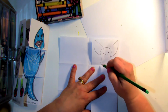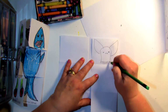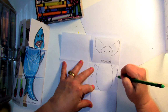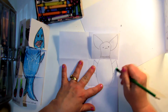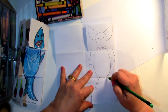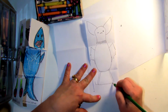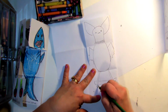Okay, and so what could he have on that would be funny? I don't know. Maybe a pearl necklace. Maybe it's a girl, Aunt Batty. And he's just got a little belly with some wings. All right, so we'll have to figure out how to draw the wings. Maybe little curved lines, maybe. And then the legs are usually attached to the, what is it called? The wings are part of it. But since we've got him like this, what could he be? Maybe on a skateboard, huh? How about that? So that way it just makes it kind of funny.